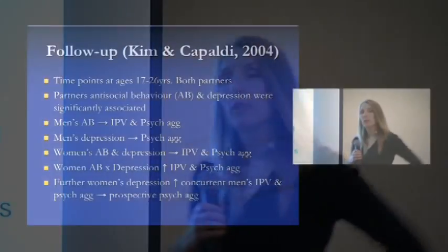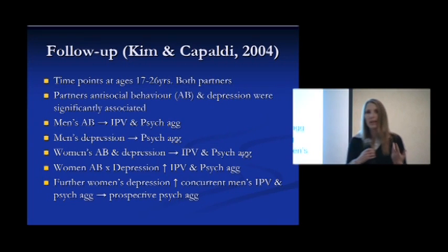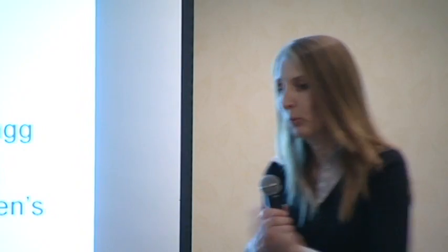They followed up in 2004 and asked the men and the men's partners, and they found assortative mating, so men who had depression tended to pair up with women who were depressive. Men's antisocial behaviour predicted their psychological and physical partner violence. Men's depression predicted their psychological aggression. Women's antisocial behaviour and depression predicted their partner violence and psychological aggression. Further, women's depression resulted in more men's violence towards them and prospectively predicted psychological aggression.